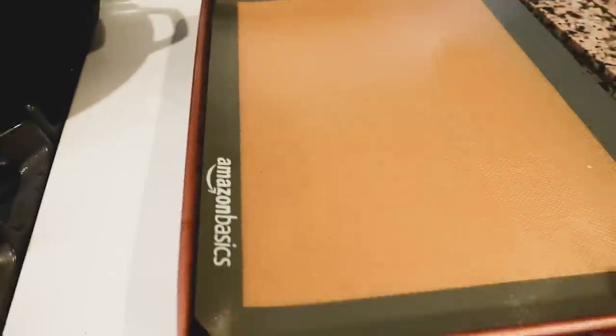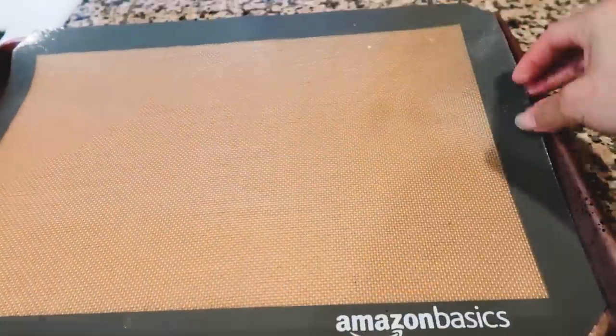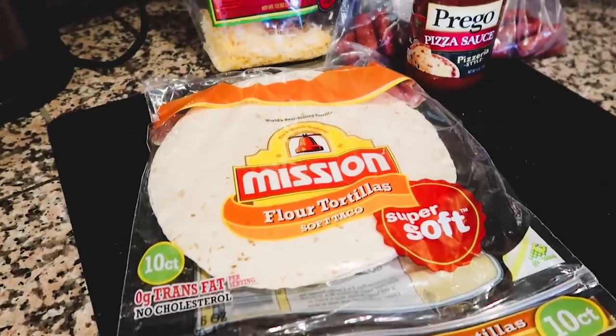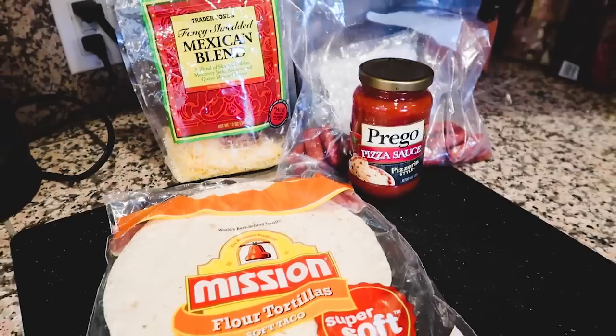First thing I do is preheat my oven to 350 degrees. I take out my silicone sheet to put over my baking tray because these are fabulous. They don't burn anything that you put on top. One of Aliana's favorite lunch foods is going to be pizza.